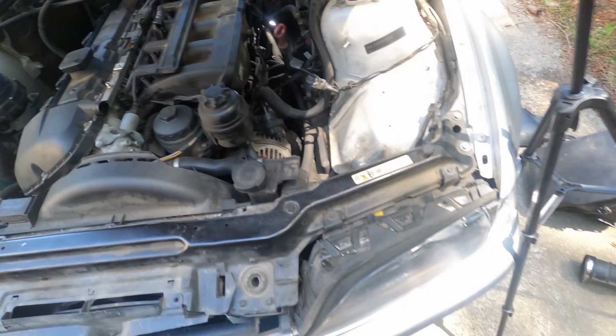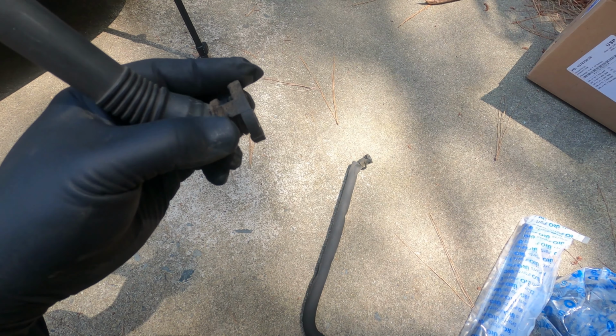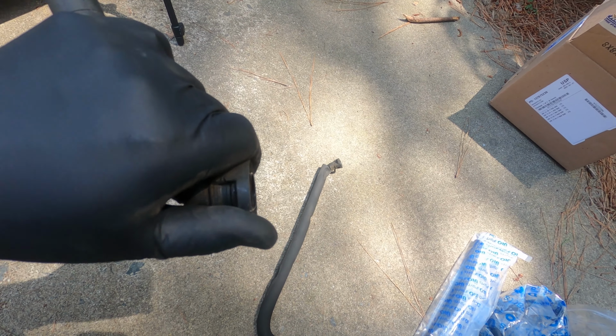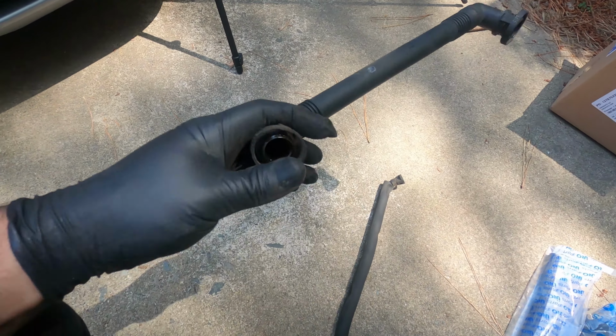Alright, so I've got a couple of the hoses off. I wanted to show you how these are supposed to come apart. So these ends like this, where these ridges are on the side here, you're supposed to squeeze this hose. So when it's on the part, you're supposed to squeeze it together like that. And what it does is it presses the plastic apart.